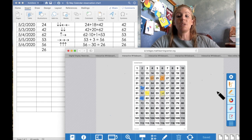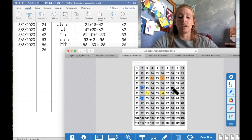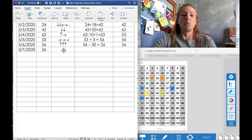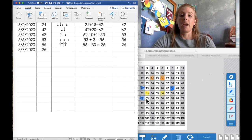And remember, I don't have purple, so I'm using blue. Make sure that you have purple. And I'm going to go ahead and color in 48. And we left off on 26. So let's think about what our equation will be over here on our observation chart for the 7th. So we are looking at what arrows. How is he going to get from 26 here all the way to 48?